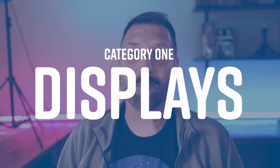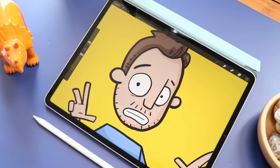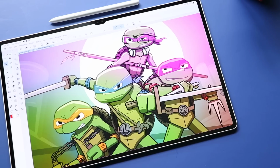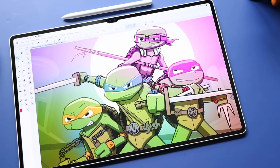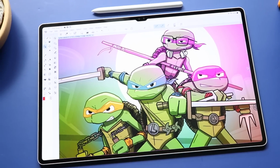Category 1, we're talking about displays. The iPad Pro comes in 2 sizes. You have an 11-inch and a 12.9-inch. The Tab S9 comes in 3 sizes. The 11, the 12.4-inch, and the 14.6-inch Ultra.